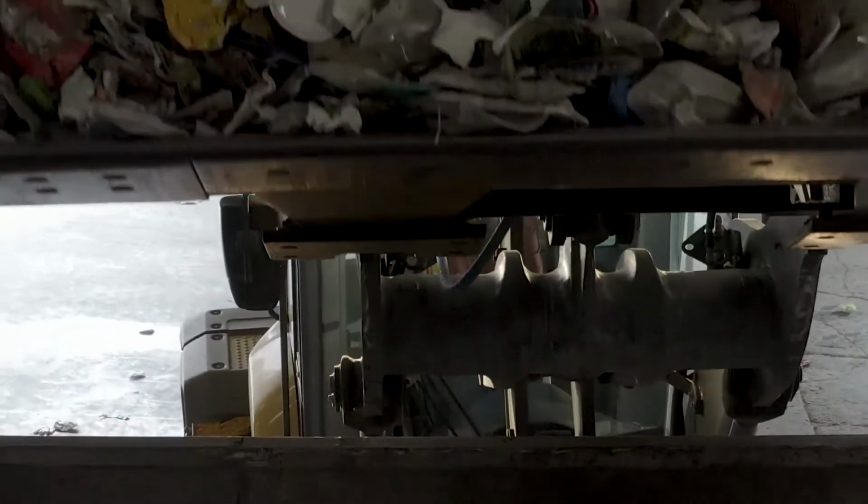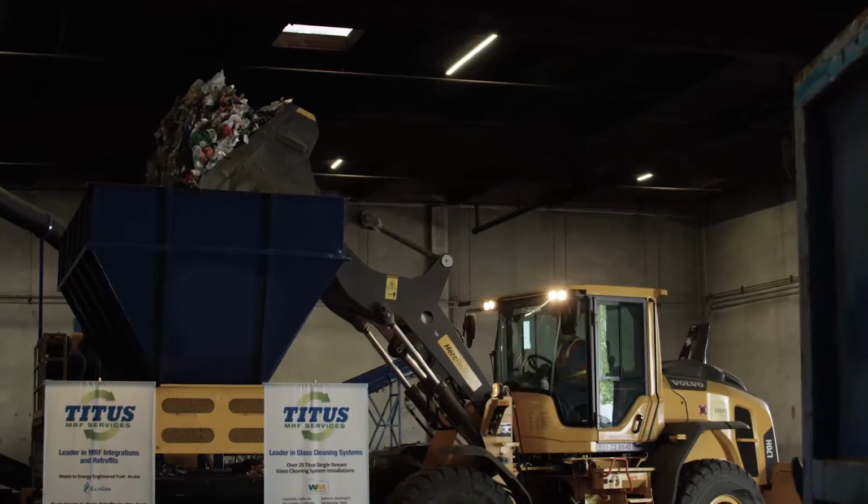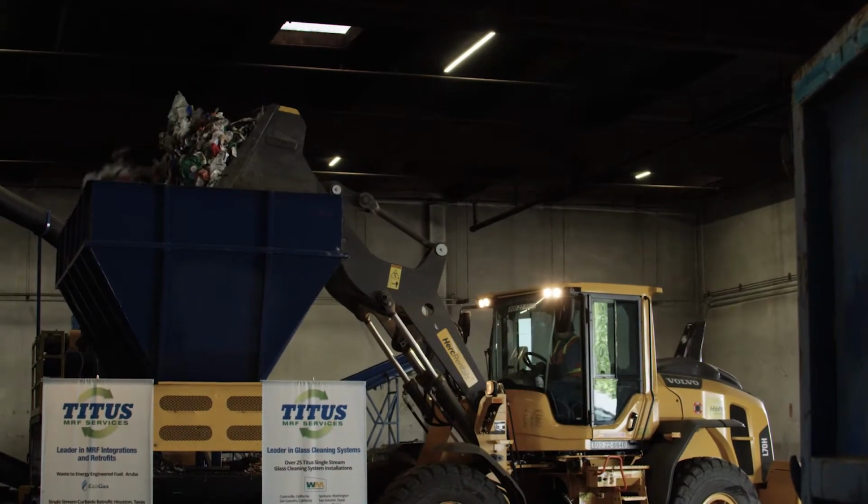Our primary MRFs do a great job recovering 80 to 90% of the materials put in the blue bin. But beyond that, it's difficult to sort the low volume materials in the waste stream. We use high-tech equipment, but it's all about aggregating low volume materials into one facility for a whole region so we can justify the investment in those high-tech machines.